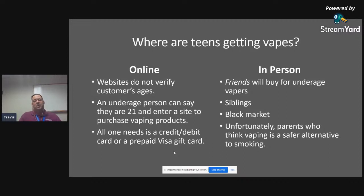Sometimes the vape companies will even disguise their packaging, or disguise the way that it rings up on your debit card or your billing statement, so it looks like a traditional online purchase. Those are the scariest ones. But even scarier is in person.